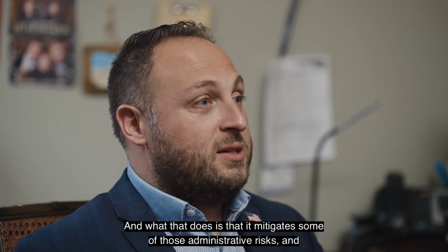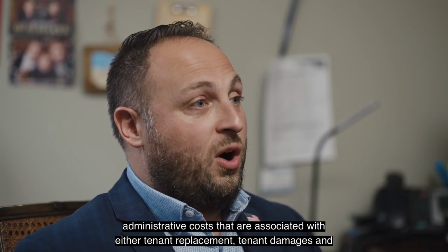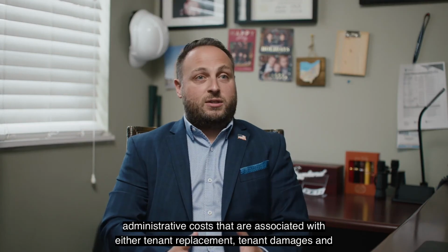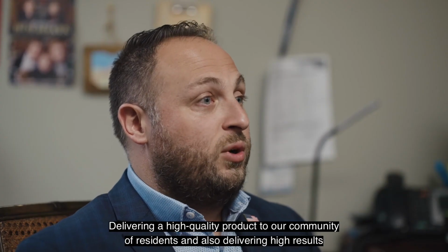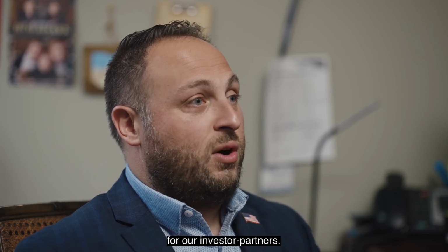And what that does is that it mitigates some of those administrative risks and administrative costs that are associated with either tenant replacement or tenant damages, and ultimately delivers a better result to the bottom line, delivering a high quality product to our community of residents and also delivering high results for our investor partners.